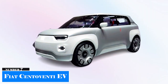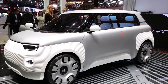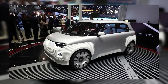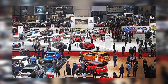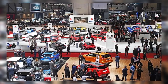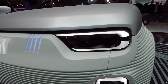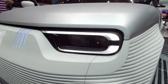Number 7. Fiat Centoventi EV. The Fiat Centoventi EV is one of the electric concepts. It was unveiled in March 2019 at the Geneva Motor Show by the Italian automaker Fiat. The term Centoventi translates to 120 in Italian, and it refers to the company's 120th anniversary, teasing the upcoming Fiat Panda's design. The Centoventi is intended to be configurable and upgradable with a variety of battery packs, which would have a common base model of 1 battery, allowing a range of around 62 miles.